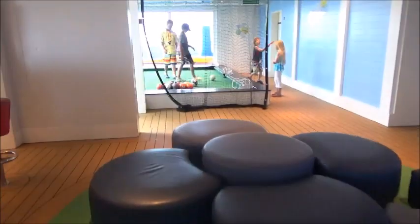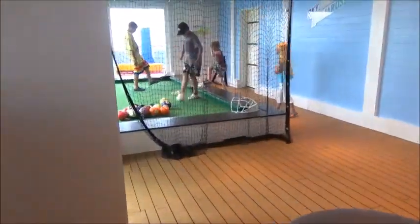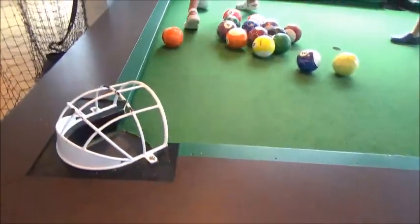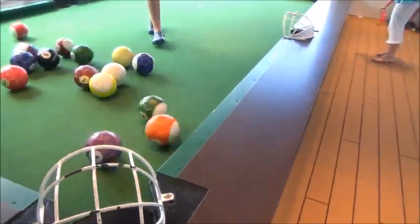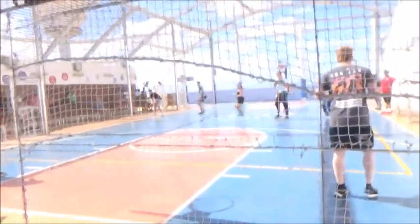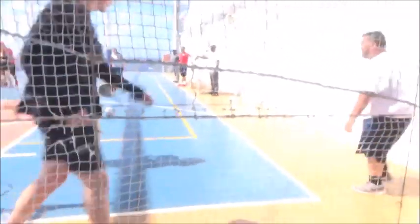This is called the clubhouse. So here, this is kind of like soccer. Sky billiards is what it's called. Looks like there's a friendly game of dodgeball going on up here. Or you can play basketball.